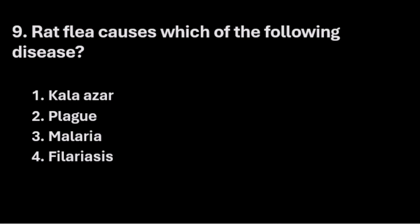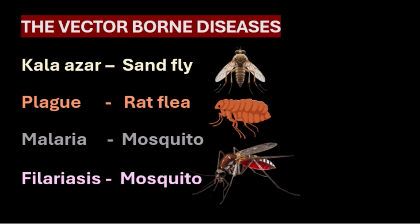Next question. Rat fleas cause which of the following disease? Option 1, Kala Azar. Option 2, plague. Option 3, malaria. And option 4, filariasis. Let us see the right answer. The right answer is option 2, plague. The vector-borne diseases, some of the vectors you can see here. Kala Azar is caused by the sandfly. Plague is caused by the rat flea. And malaria and filariasis are caused by the mosquitoes.